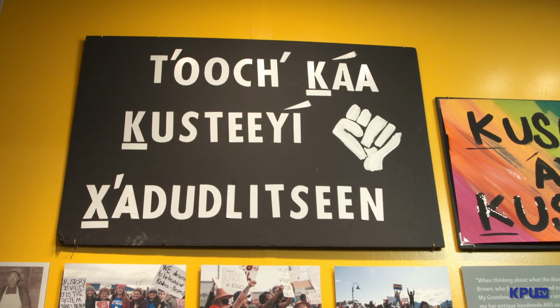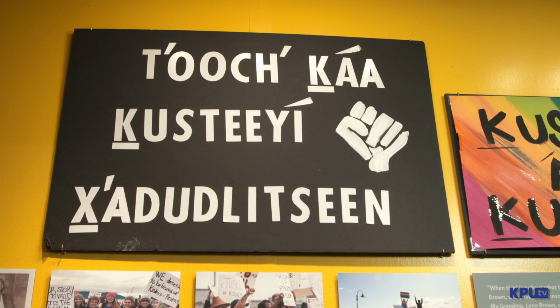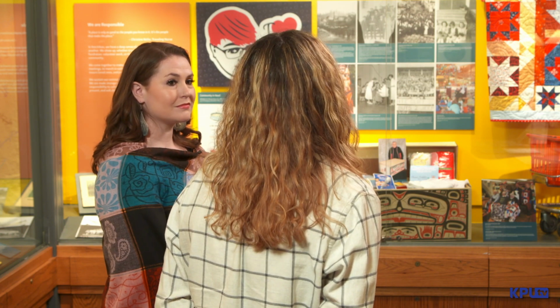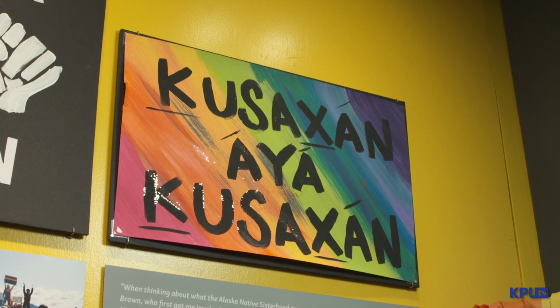Yeah. And then tell me about these signs, these protest signs. Yeah, so the signs there are in Tlingit, which is the Tlingit language, and the first one is from the Black Lives Matter protest in 2020, and it translates to Black Life is Cherished. The second sign is also in Tlingit, and it was from the Pride protest in 2020, and it says love is love.